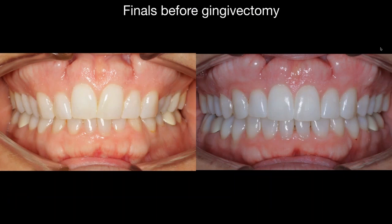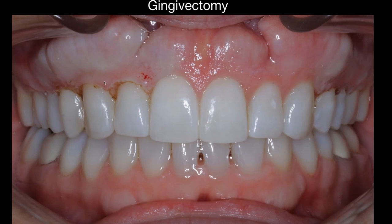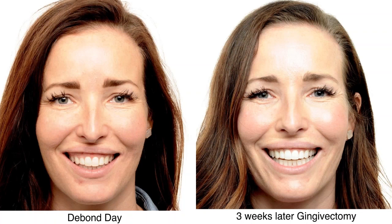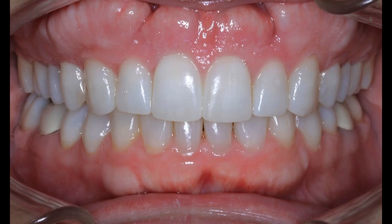Here's her finals before gingivectomy. And we're going to go in and just enhance slightly on this side to help with leveling out her asymmetric gingival show over there. Again, we're never going to overcome these exostosis, but we wanted to create upright posterior segments, a wide, beautiful smile for her. And you can see this is 3 weeks later. She's healed beautifully. 1 month after healing. Look at how beautiful her smile is. The contours are right. The posterior segment looks right.